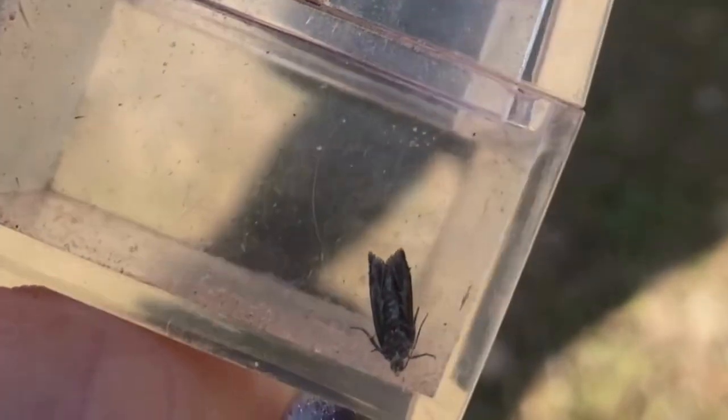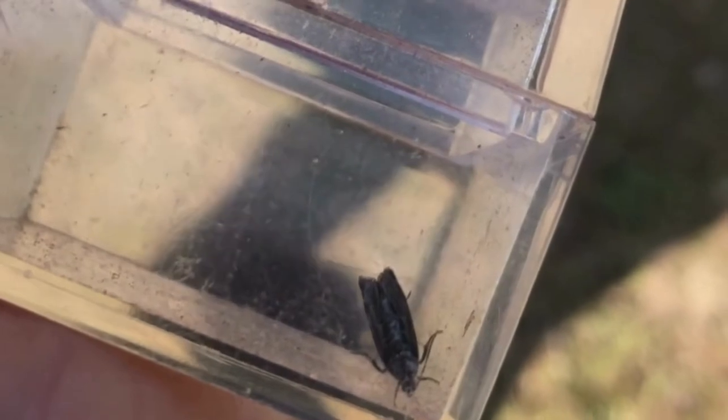Moths tend to be dull-colored for camouflage. They want to be able to hide during the day when they're not active. Unfortunately for this one, we found it. Look at how fast this moth is moving its antennae and feet. Moths use these parts of their body to detect scents and fragrances. So maybe it's detecting a little bit of plastic right now.